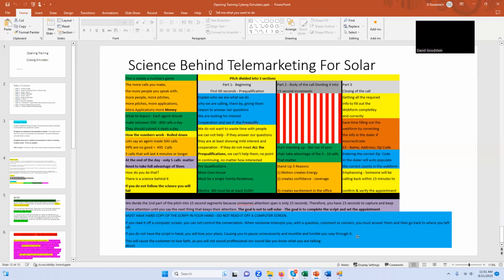Now, we talked about callbacks a second ago. And we talked about how in most cases, that's just a polite way of them saying they're not interested. My wife was really good in that, and she never did callbacks. She used to get so mad at me when she hears me say, "Oh, okay, I'll call you back at 5." She was like, "Don't." Well, there's a reason for that, right?